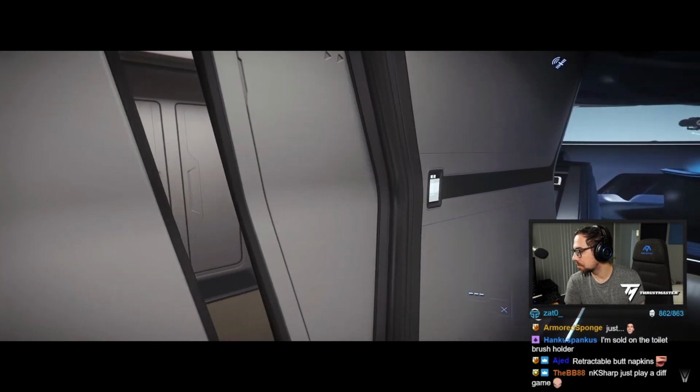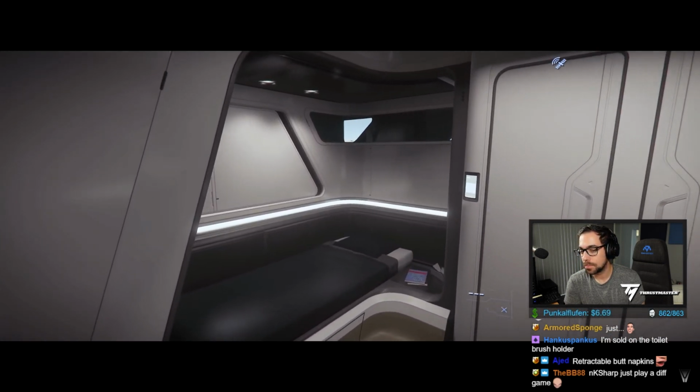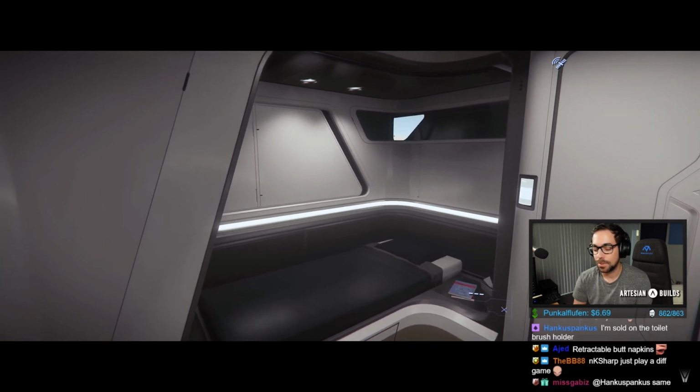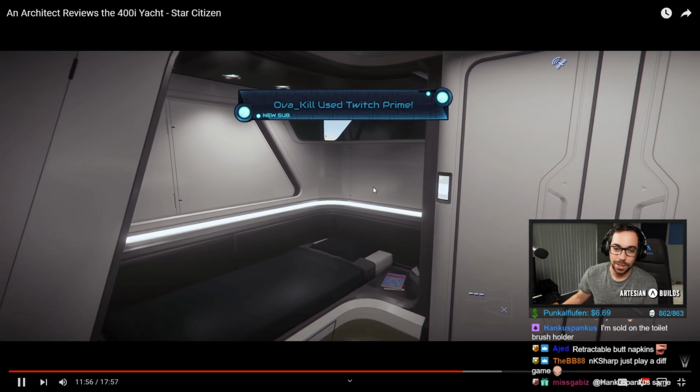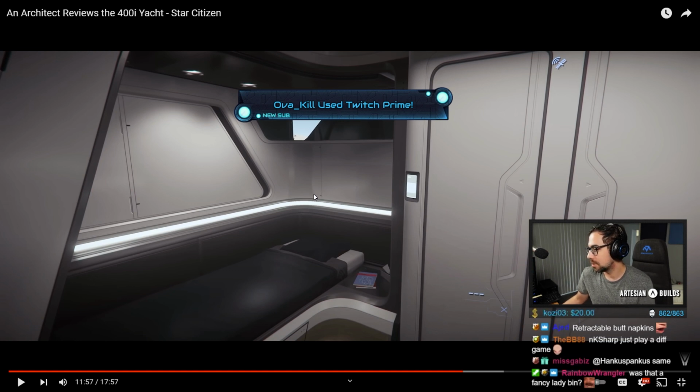But now let's move down the hallway to check out the crew quarters. The first thing that came to mind was utilitarian luxury. I know it's a strange idea, but again... If you EMP the ship, can you not wipe your butt?